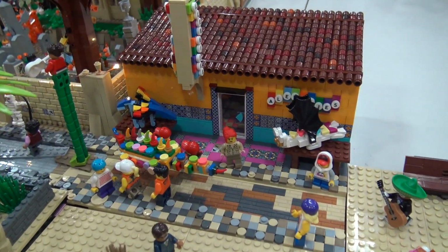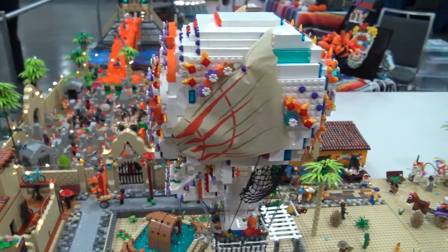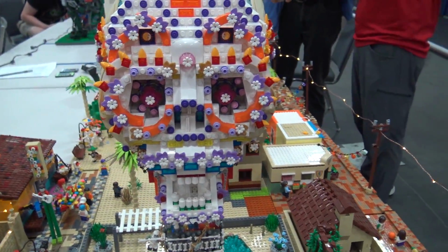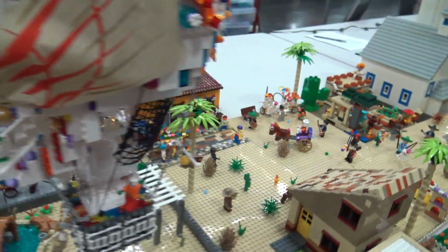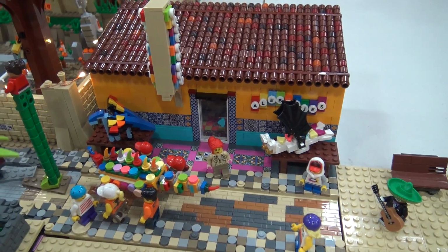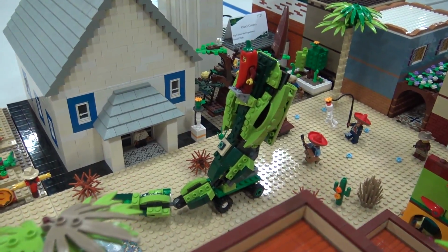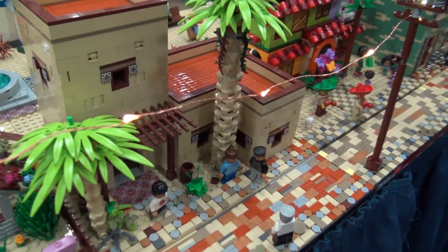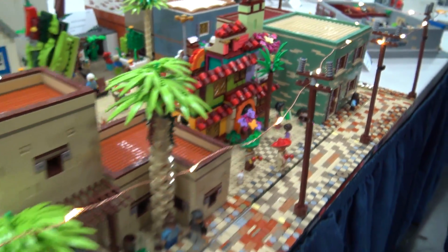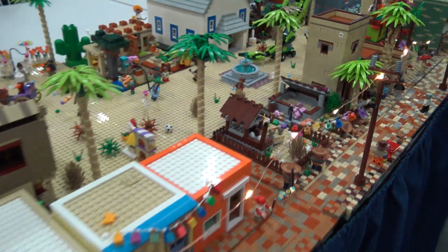We have a skull hot air balloon there. Very unique. There's a store there where they're selling models of spirit animals. And when we get to the far end, we'll see the real versions of them. We have a giant pepper here, church, strings of lights and old sort of lamp posts. A big part of the movie takes place in the cemetery, so that is right over here.